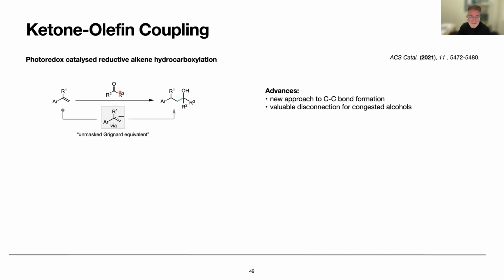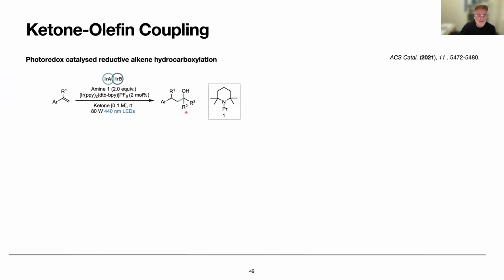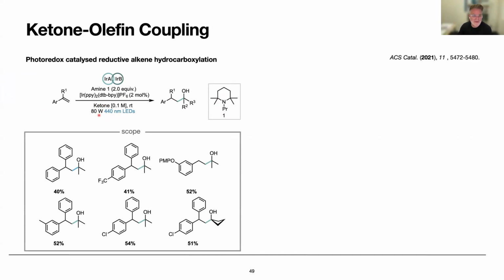In this case, it was a carbonyl, could be an aldehyde or a ketone, and generate these higher order alcohols. And this could all be done without using traditional Grignard chemistry or lithiation chemistry to effect this transformation. So it's really a new approach to carbon-carbon bond formation. And the reaction that we developed used this amine here as the reductive quencher, and we used ketones and irradiated at 440 nanometers at 80 watts to generate a series of alcohol products from the starting ketones.